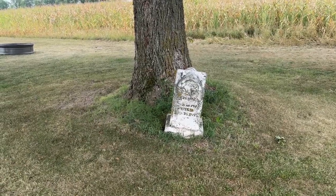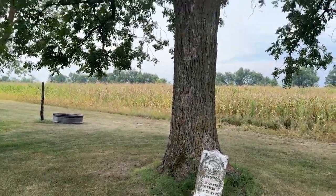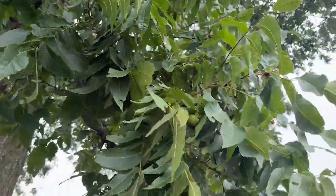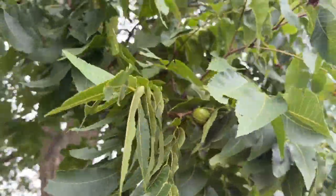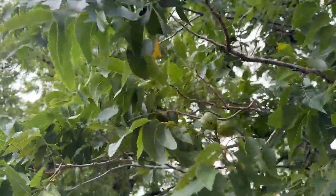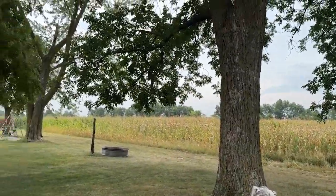Okay, so that is the tombstone of the very first Hancock, but there's no one there. That was transferred from a different cemetery. But this is a pecan tree. And I'm trying to look, yep, so you can see there's a pecan nut. Some years it's loaded and then it'll take a break. Looks like this might be its break year. Because if I recall, they picked up a lot of pecans last year. So this might be the break year. But it does give us really nice pecans.